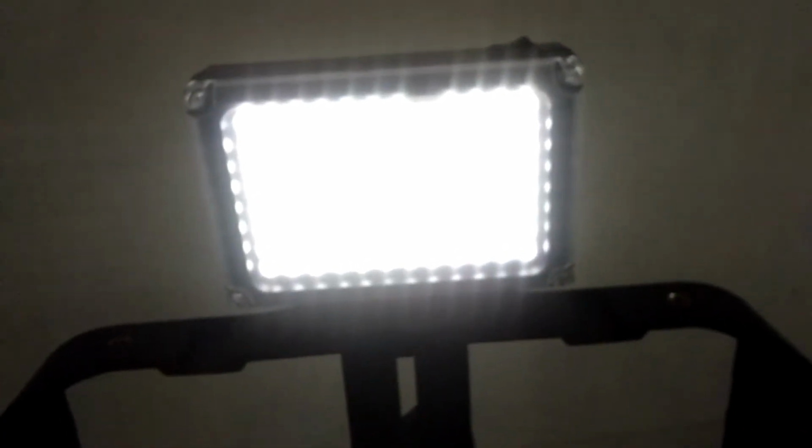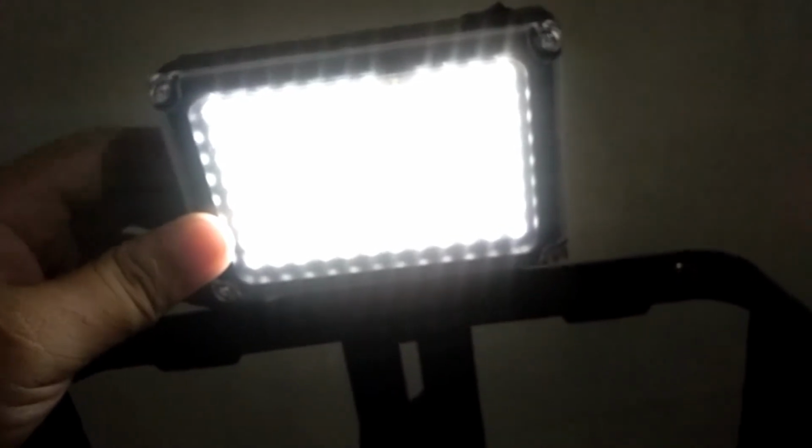So, the next one is the lighting. So, ito yung sinasabi ko sa inyo kanina. So, ito. So, yan yung buong setup niya, guys. So, may on and off. Okay? Yan na siya.